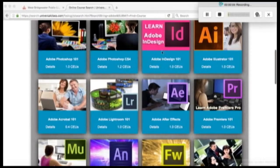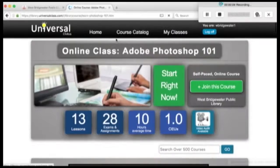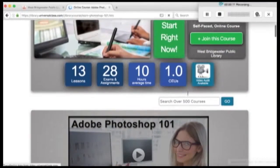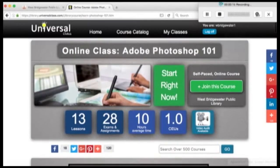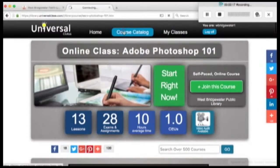If you don't know the new version of Windows 10, that's available here. If you're learning some of the Adobe products, Photoshop is available, as well as some web design classes. So there's just a tremendous amount. You can look at the course catalog and look.